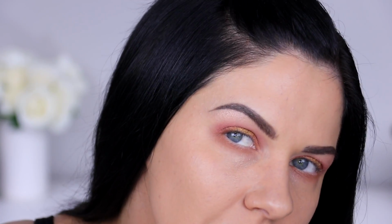All right, so I finished off the eyeshadow. I feel like you can't really see. Can you see highlight on my brow bone? I don't know. I don't like that palette. I don't think it's worth the money. Those are my thoughts. So moving on to eyeliner.